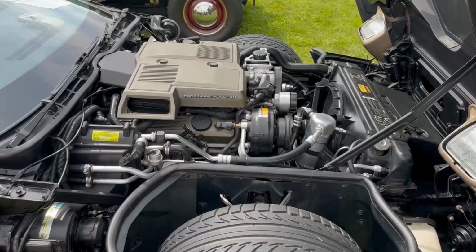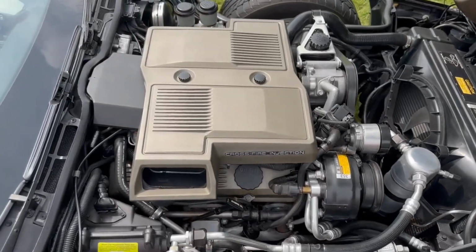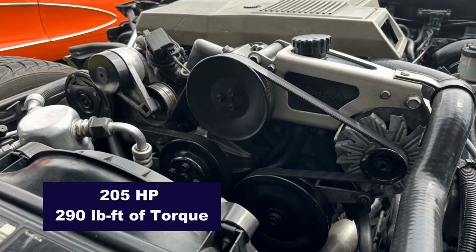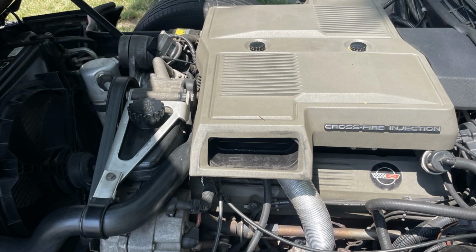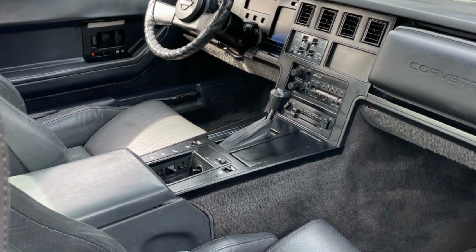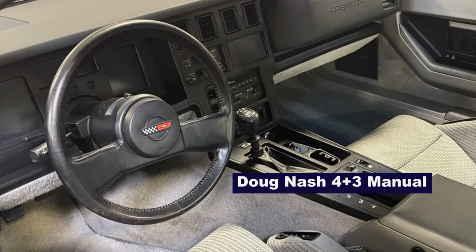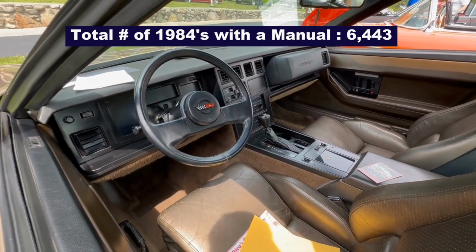They were powered by the 5.7-liter L83 Crossfire V8 engine. This was a carryover from the last year of the C3 generation in 1982. It made 205 horsepower and 290 pound-feet of torque. These were the only 2 years this engine would be used due to its reputation of being unreliable and difficult to maintain. Transmission choices were either the 700R4 4-speed automatic or the Doug Nash 4+3 manual transmission. Only 6,443 manuals were produced in '84.